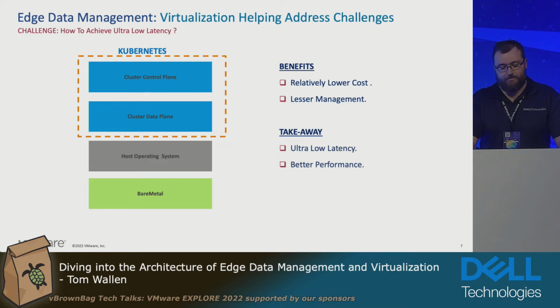And today I know that there's over a dozen ways to deploy Kubernetes, but when you're at the edge, in order to get maximum performance and to keep those SLAs very, very tight, I always recommend that customers deploy on bare metal directly. So this gives you the advantage of a significantly lower cost, less management overhead in terms of the number of software packages that you need to manage, and of course get better performance.